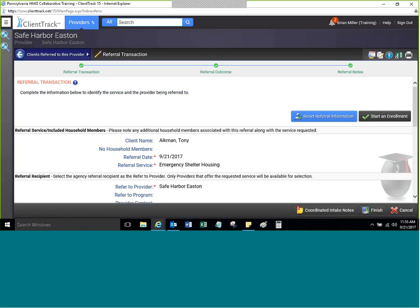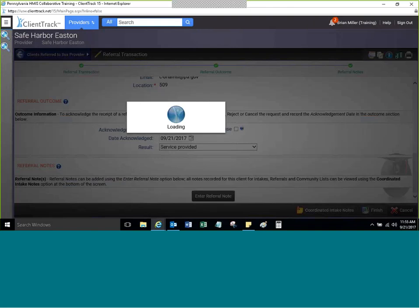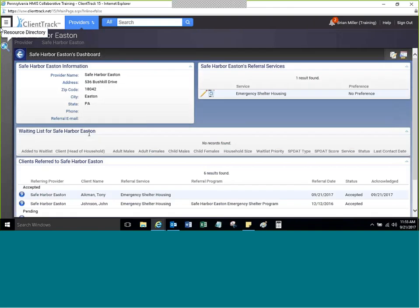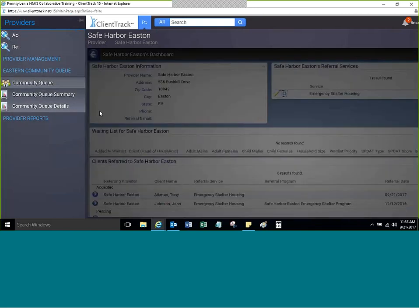That's why we've got to actually start an enrollment here. And this is more for referral partners. I know some of the assessment centers just do the assessment site, so they're not still familiar with the base HMIS functionalities. But you can go ahead and start an enrollment right there and begin the process. So those are referrals, and I know we're getting real close to the end of time.